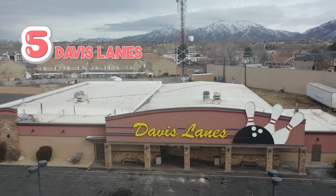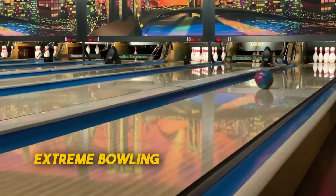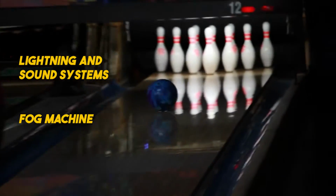Okay, so number 5 is Davis Lanes. If you love bowling, Davis Lanes is a great bowling alley to check out. We actually did a league there. They do what they call extreme bowling, which is actually where you bowl to state-of-the-art lighting and sound systems and a fog machine. It sounds like a crazy bowling experience.